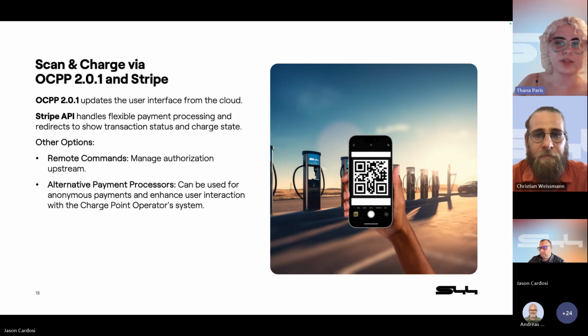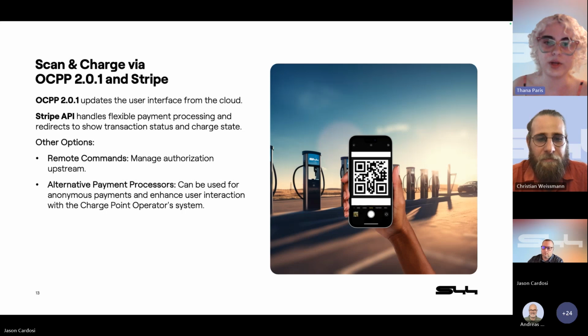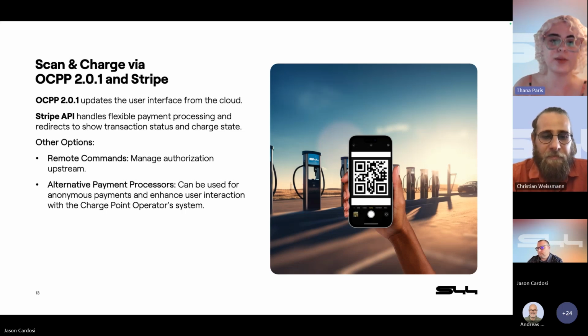flow. Since all of the messages that the charger receives are part of the protocol, you could set up this same system using a different payment processor. It doesn't have to be Stripe. You could even use a deep link to a pre-existing mobile app if you want to try and introduce the user to your ecosystem. Ideally, they would still be able to check out anonymously, but this would try and draw them into your ecosystem with the user experience.